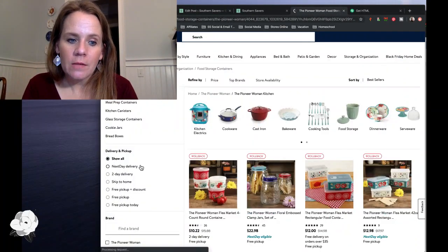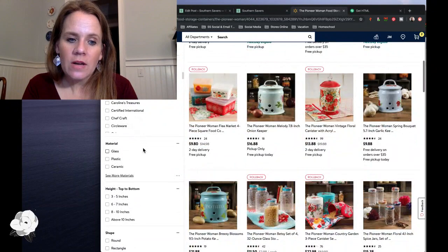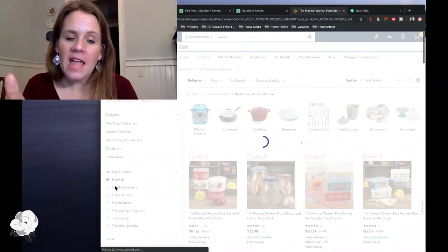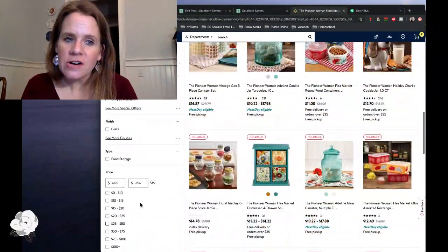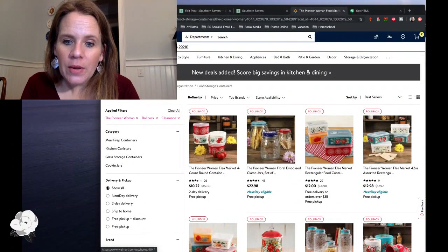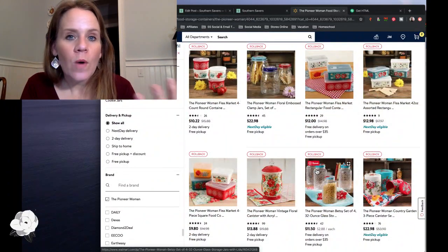Once we get here, we go. So now anytime we have our sidebar, you can come in and sort by deal. And guys, you can even do this on Target too. Go down to special offers, show me just rollback, and then you have to go back down. It's kind of annoying, but even Target does this, and just clearance. So now I can see just the top of what's actually on sale or discounted.